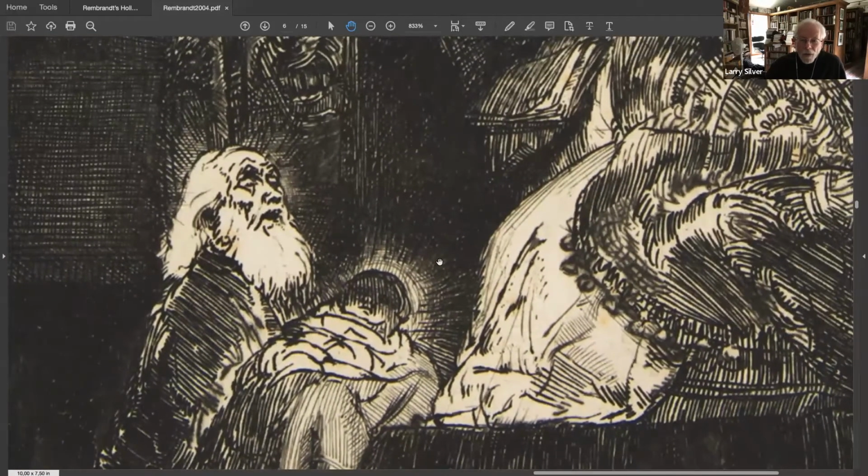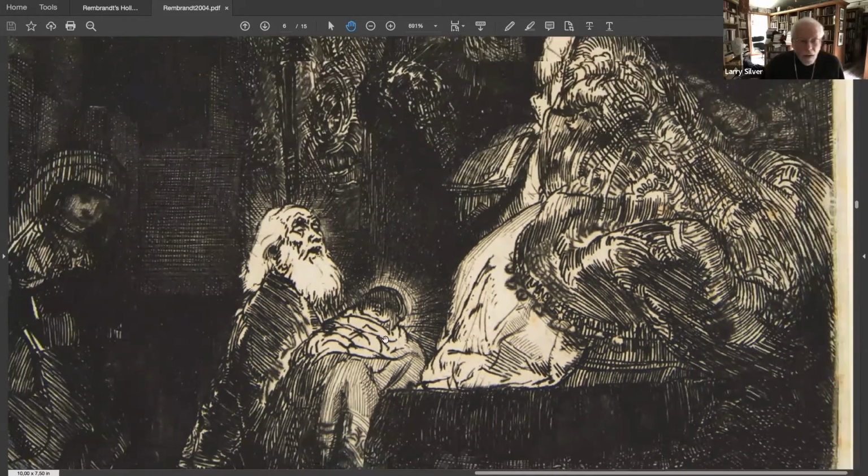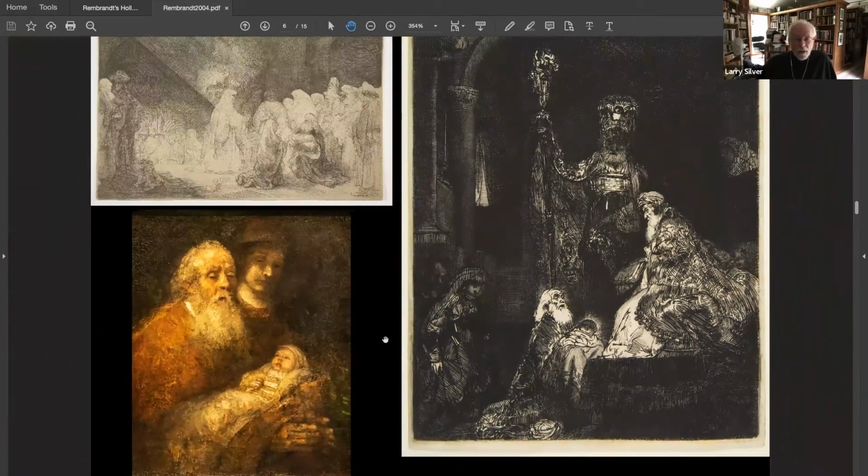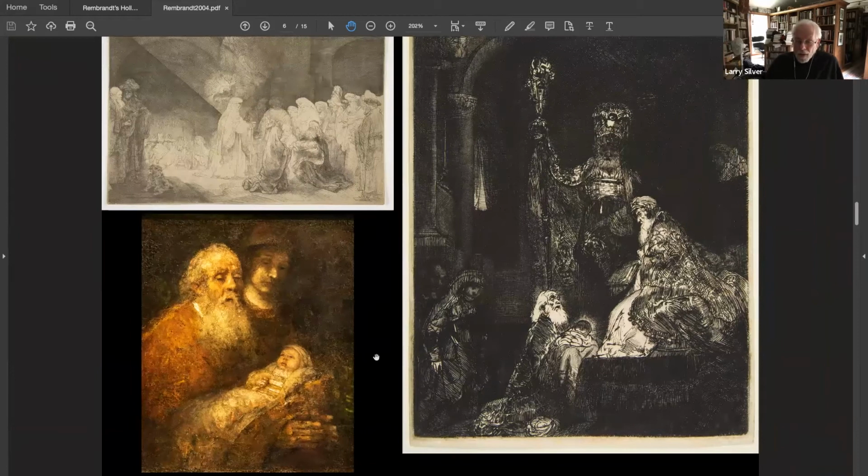We have this wonderful image too, that as Simeon is in the temple before the rabbi and his lieutenant, who's called a sagan, this ritual has more than the usual significance. But this is the dark manner of Rembrandt's later etchings, which can be compared to the sort of broader manner of his paintings that we see in the Stockholm example.